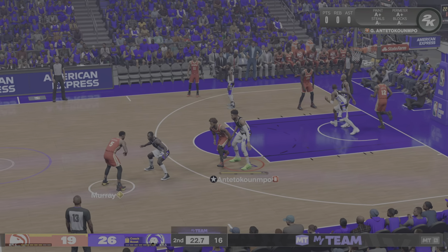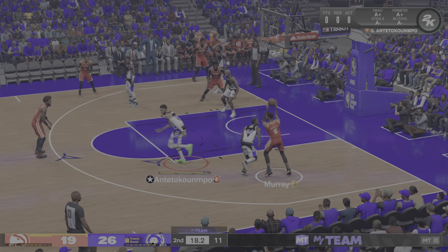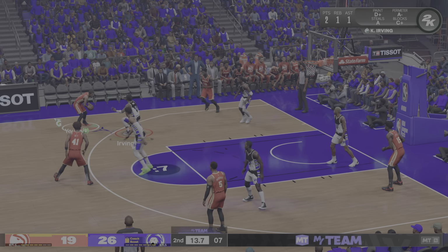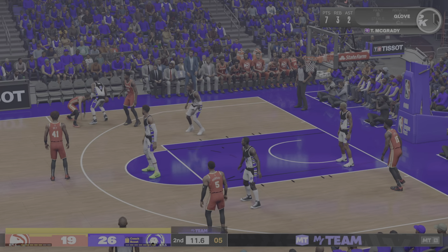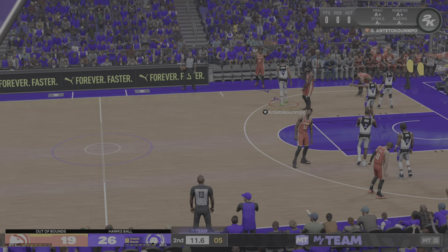Now here's Murray. Bay with a screen on Jones. Murray kicks to Bay. Shot clock and game clock separated by less than 6 seconds. Five on the clock. And it's going to be out of bounds. The Hawks will retain possession.